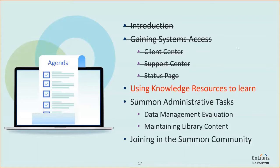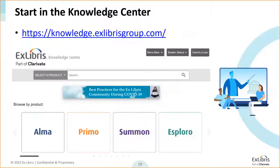Okay. So once you have access to the systems, of course, you need to know how to use them, which is where our knowledge resources really come in. Our knowledge resources are here at knowledge.xlibrisgroup.com. I'll show you at the end how from the Client Center you can get to these various systems. So even if you don't bookmark it, it's easily accessible through your Client Center. The Knowledge Center is divided up by product category, and Summon, of course, is fairly straightforward. There's also a 360 services section if you do use our 360 Link with Summon as well.